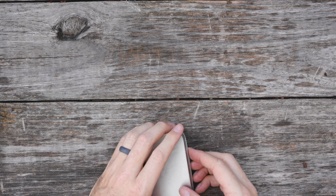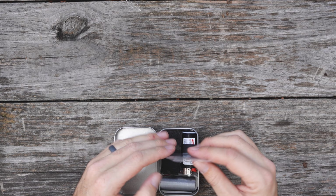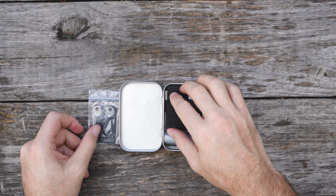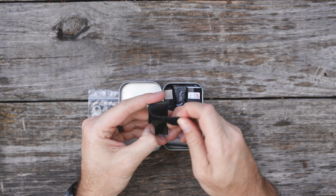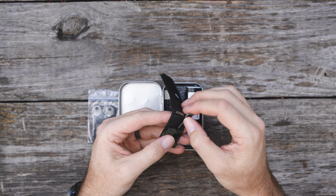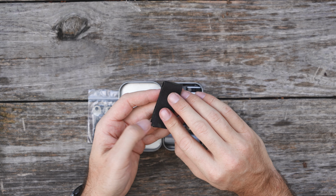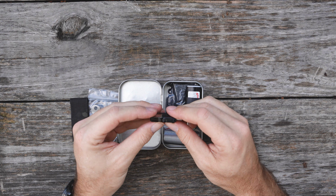Now in the other tin, and this sees less use, but still useful nonetheless, I have a couple of ITS tactical shims from Tracer Tactical. I have this micro lock picking kit, just in case. I don't use this too often, but having it as a backup is useful.